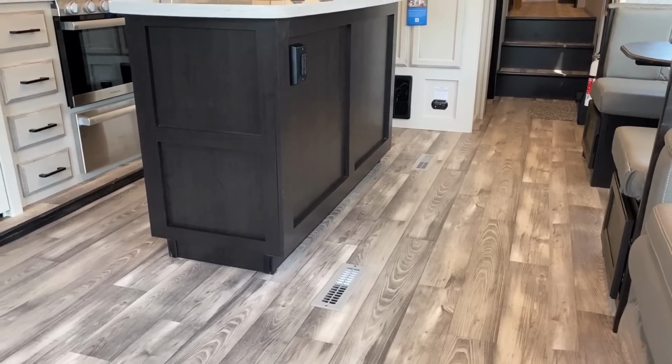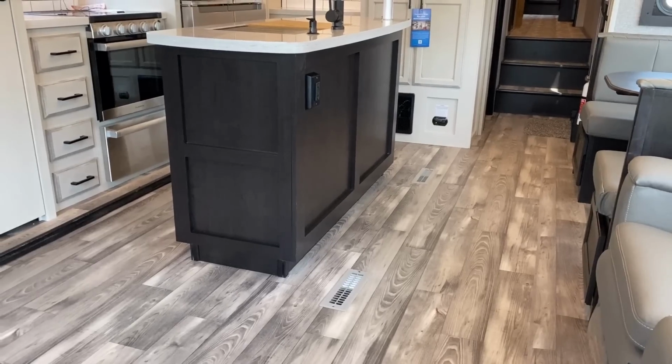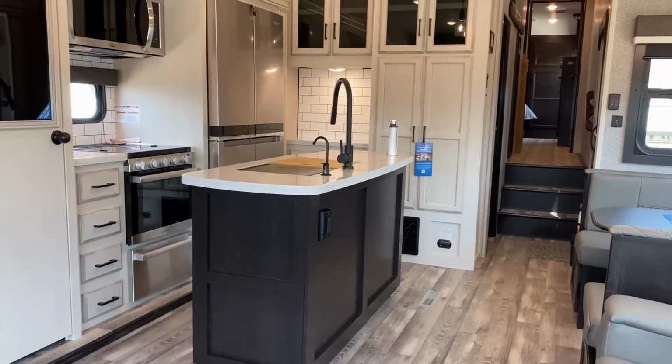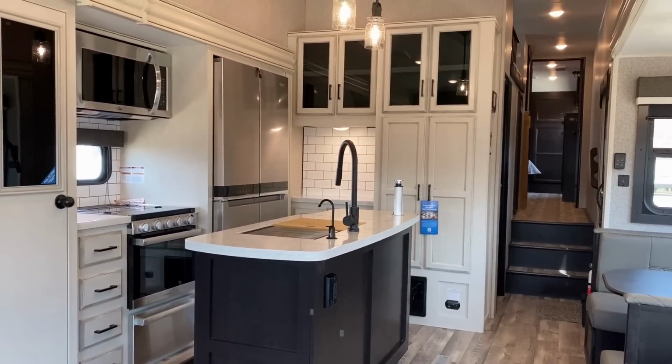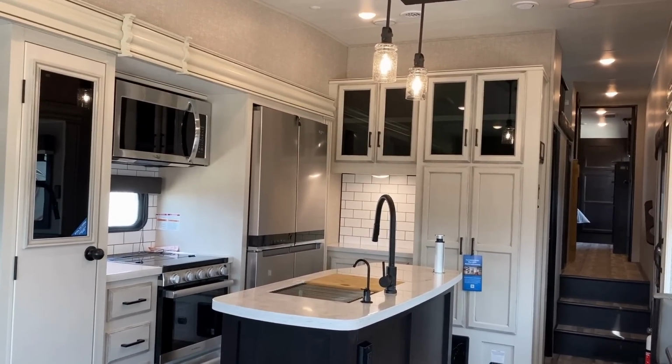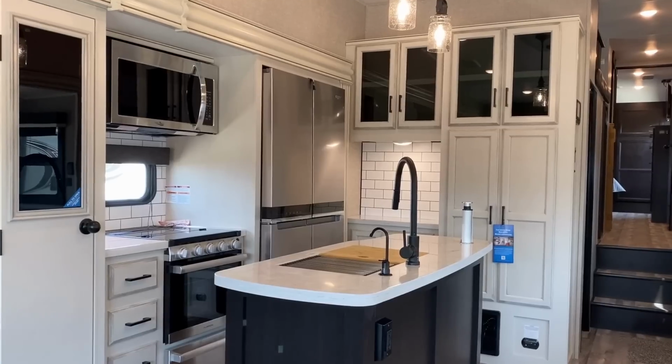whereas brands like, say, Reflection or Hemisphere, Heritage Glen, Arctic Wolf, etc., have gone with no ducting in the floor and gone with cabinet side ducting. Now, they can still have effective heating systems, but you might have kind of warm spots, cold spots. It sort of just depends.